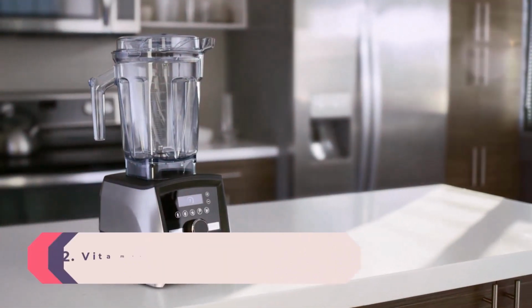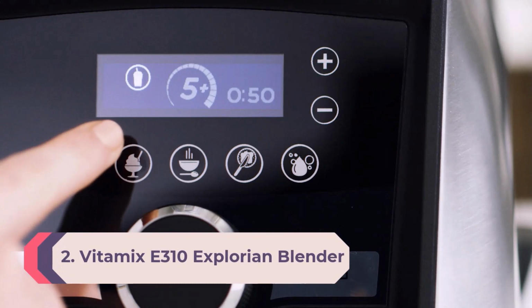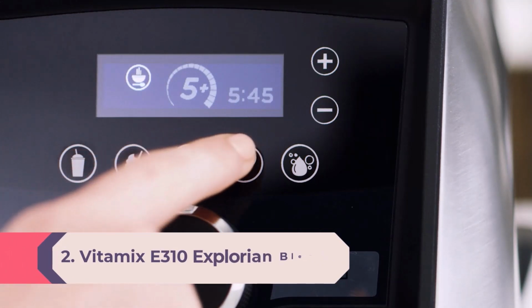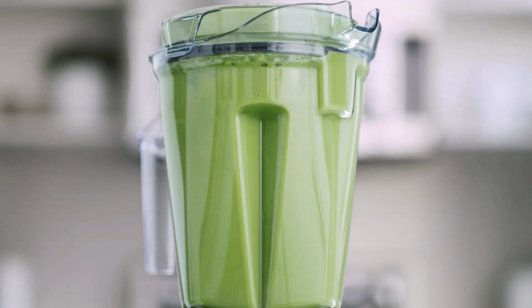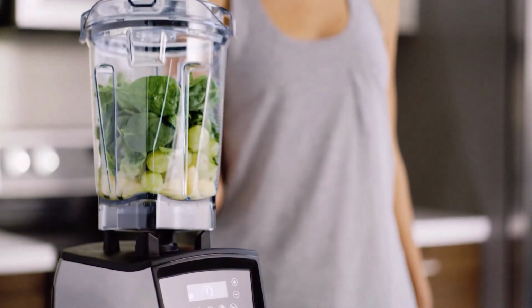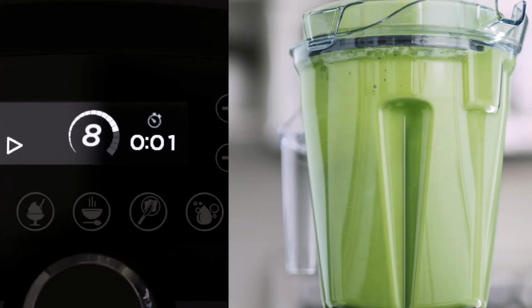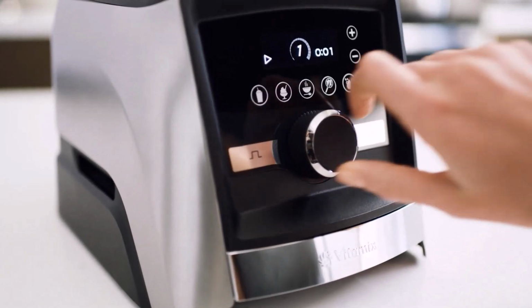Number 2. Vitamix E310 Explorian Blender. Vitamix blenders are the cream of the crop and are priced as such. If you're hesitant about spending so much, you can still get top-quality blending power for a little less money by choosing a model with fewer bells and whistles, like this one. Operation is easy, with a variable speed dial, an on/off toggle, and a pulse toggle, so you can do your blending exactly the way you want.